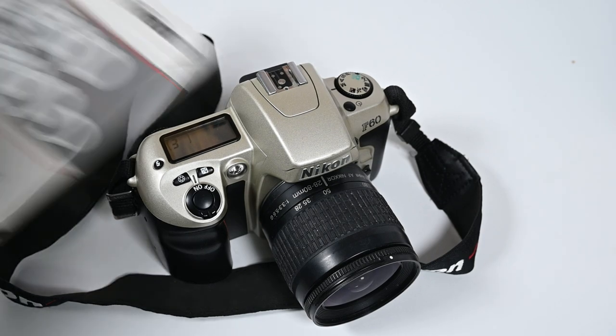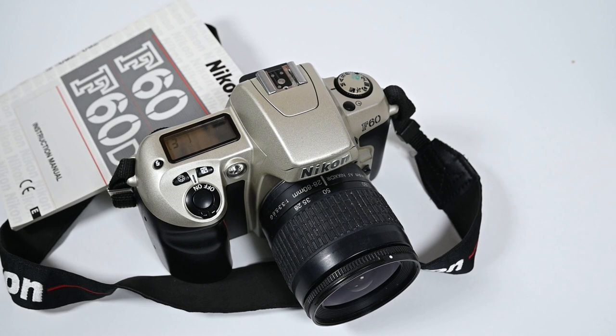So that is the Nikon F60. Let's take a look at my test shots.